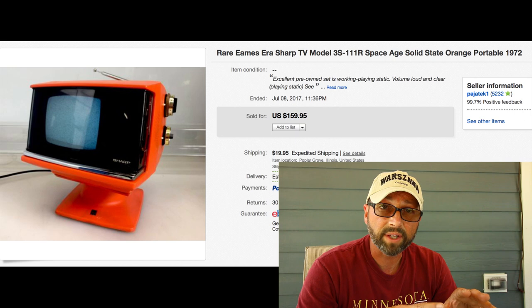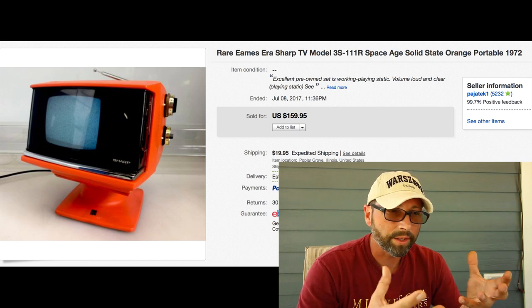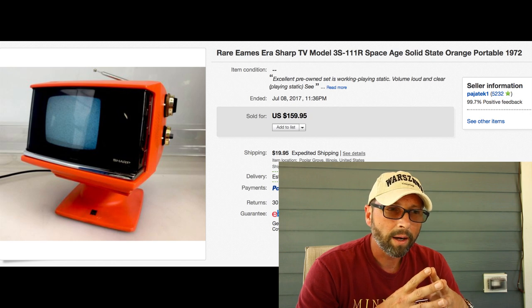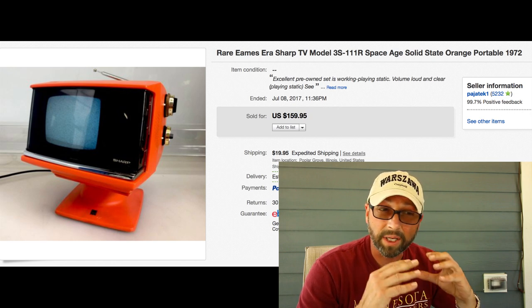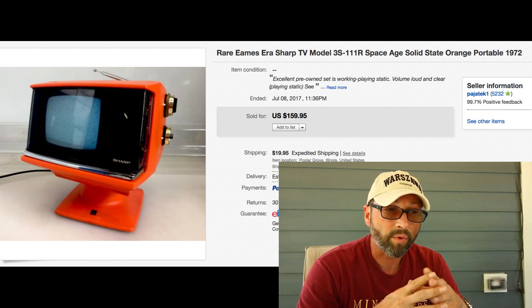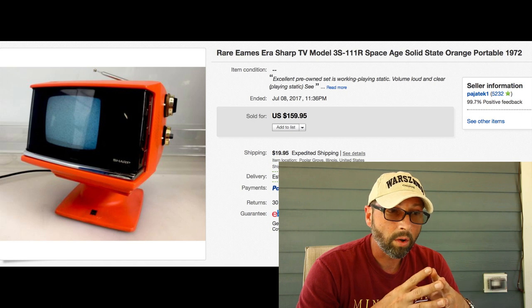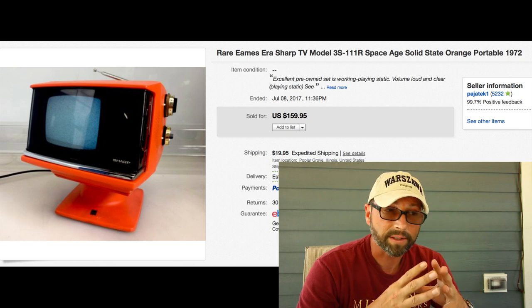This is early 70s era. It's got that retro look. That orange color is just popping at you. People love this, and this was an instant sale. Like within an hour, boom, it's gone. We paid $10 for it. Fully functional, cosmetically very good condition. I just love selling things like that.